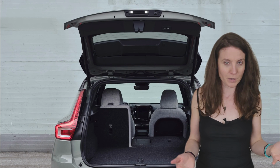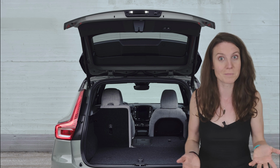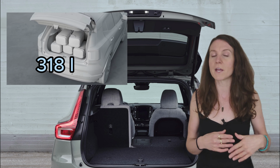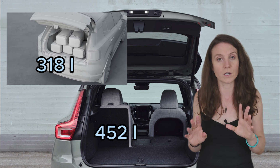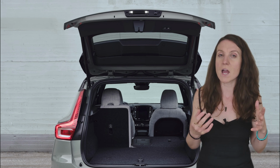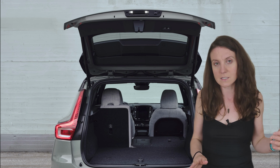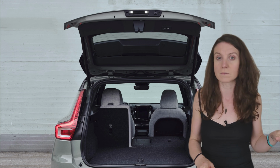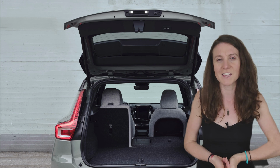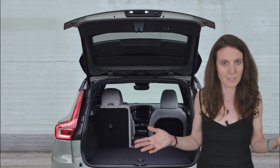What about the luggage compartment? Or the trunk, or the boot, or the sleeping space if you're on a long road trip? So in the EX30, it's going to be 318 liters, compared with the XC40, which is 452 liters, so a 134 liter difference. Now, I wonder if it's been clarified whether that 318 liters in the EX30 includes that space under the floor. Has anyone actually measured it yet? If you know the answer, please let me know in the comments because this has been plaguing me since that last video I made about the EX30.